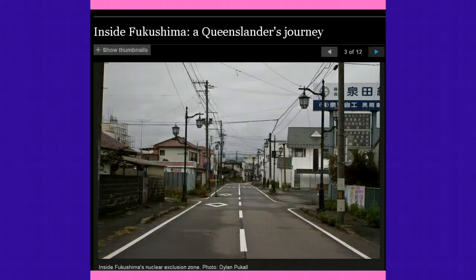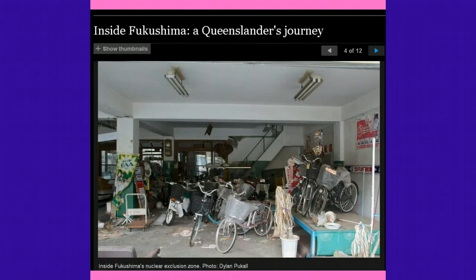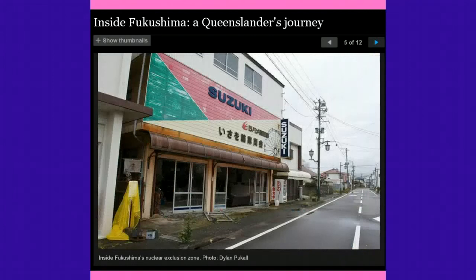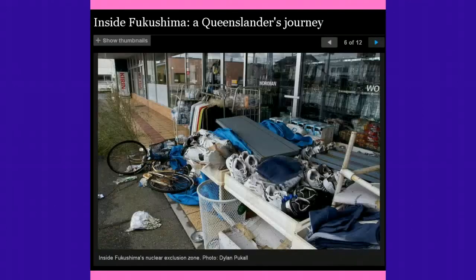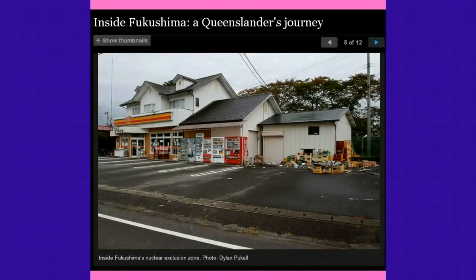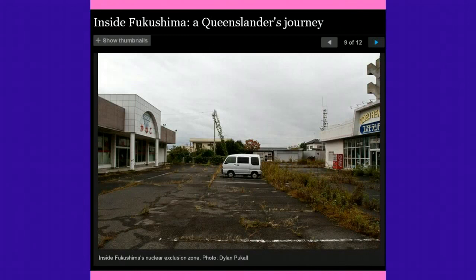This is number 3. Don't see any people, don't see any animals, don't see much of anything here. And he said it was very eerie and scary. Haunting images of what happened. These are photos that he took. You can see all the vending machines in the front of the building there, turning into a wasteland, that's for sure. Look at all the weeds and everything.